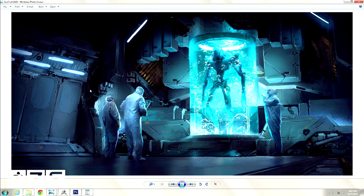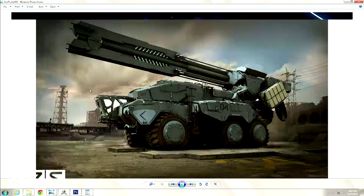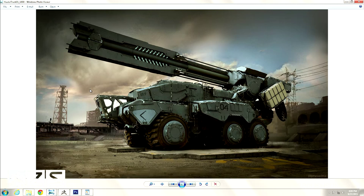This is another piece I did just for myself, and the alien in the tank is just a ZBrush sculpt that I kind of composited in the scene. And here's another all 3D piece where I'm really trying to figure out what my relationship with 3D is going to be in my pipeline.